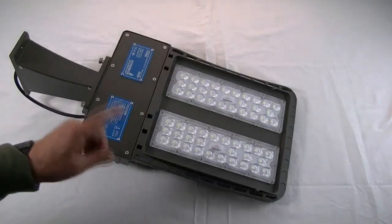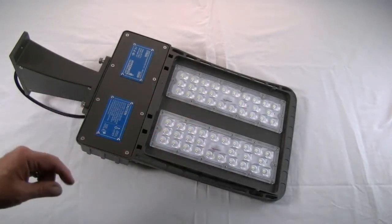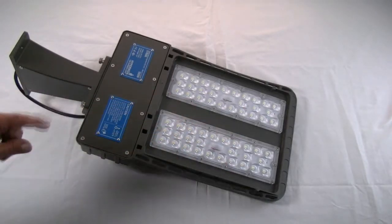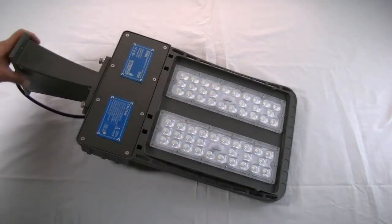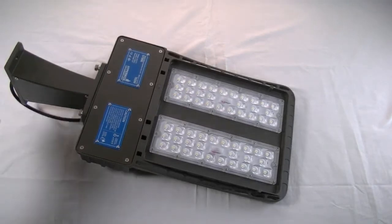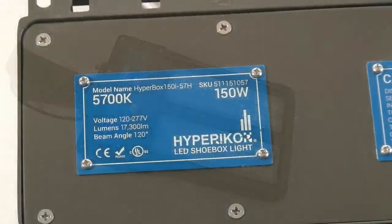This is the LED bulbs itself. I got two units. I purchased the 150-watt. Probably should have got the 100-watt. It has just a single unit, and that probably would have served my purpose, but I'm going to get plenty of light out of this one, I think.